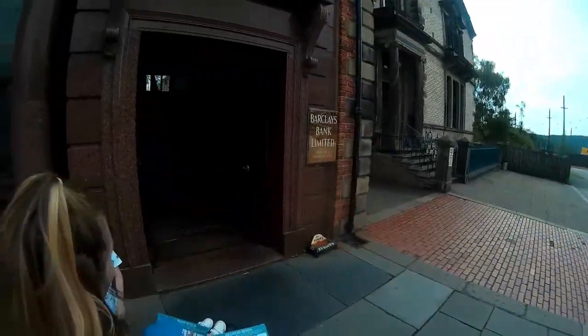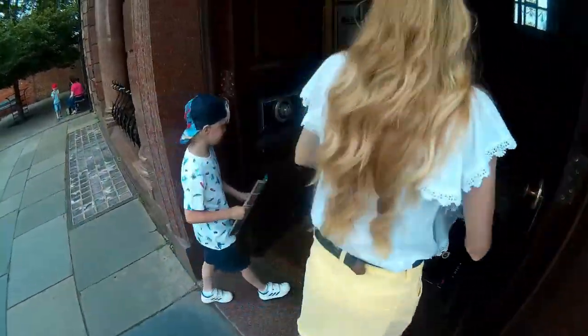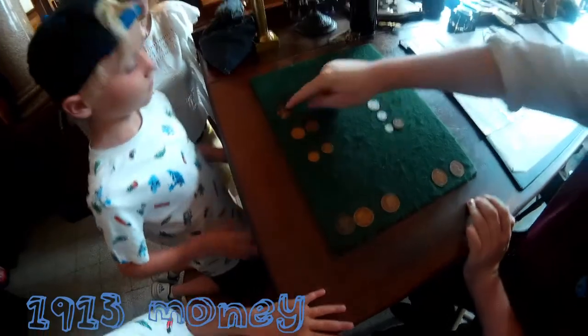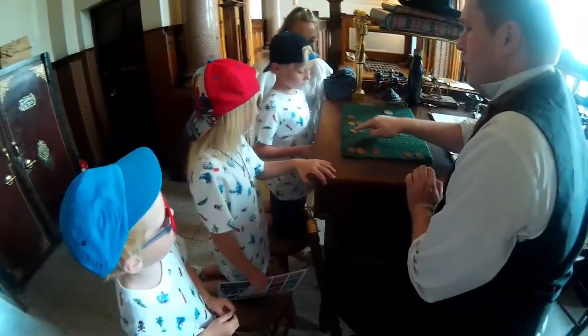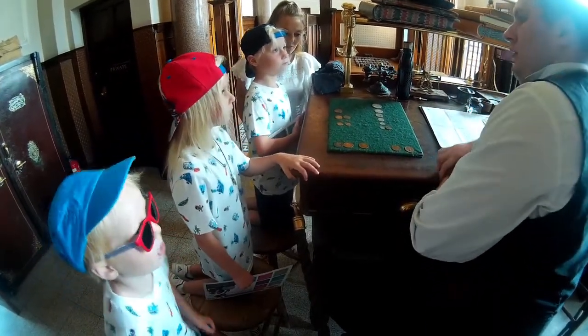Just going into Barclays Bank. In we go. Right, this is 1913 money. So here we have a penny, you have half a penny, and you've got a florin. So what do you think you can buy with that one back in 1913?